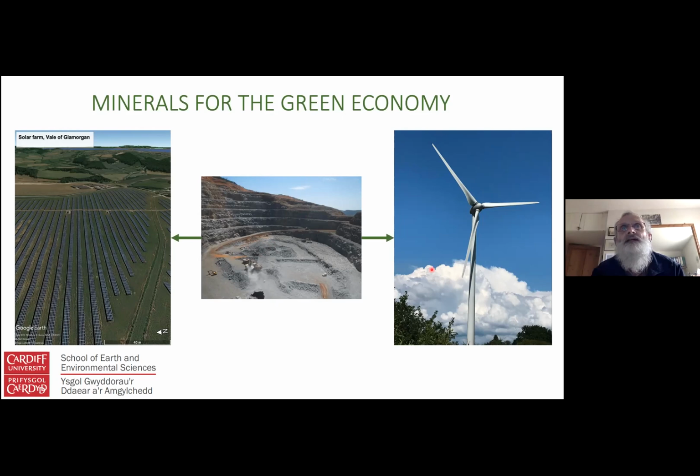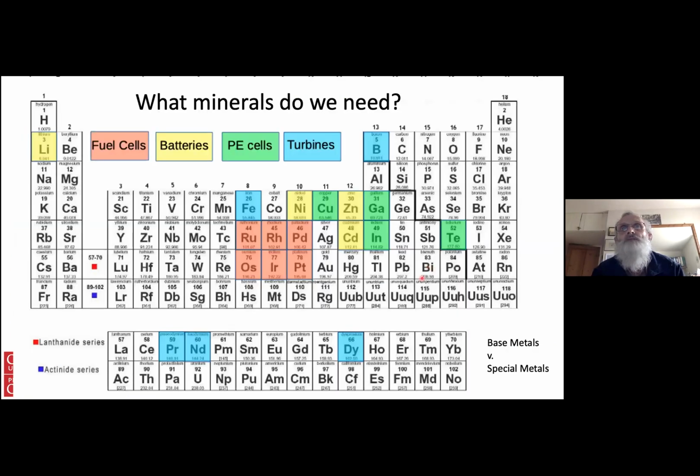Now, to get an idea of what's involved here, we can look at the periodic table and highlight some of the elements we're going to need to make the transition to these non-fossil fuel-based energies, such as fuel cells, batteries, photoelectric cells, or turbines. And while some of these elements are very familiar to us, iron, nickel, copper, the base elements, there are a variety of newer elements, such as these platinum group elements down here, or the rare earth element groups, which are specifically needed for these new applications.